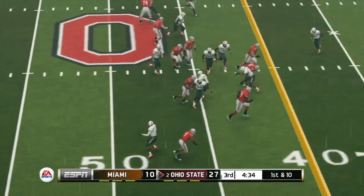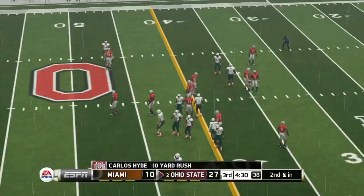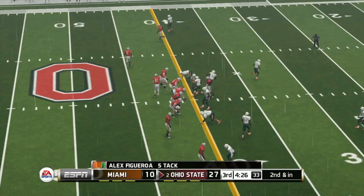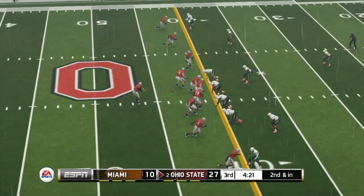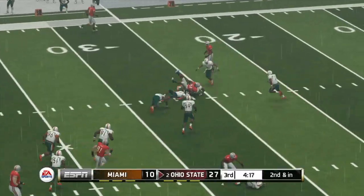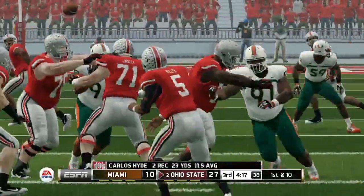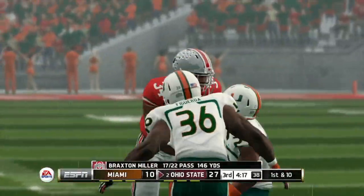Hands it off. He gets to about the 41-yard line. Catches it, and he's looking for more. Brought down at about the 25-yard line. I like how the offense is using the pass to get him involved. He's explosive, and you just want to get the ball in his hands.